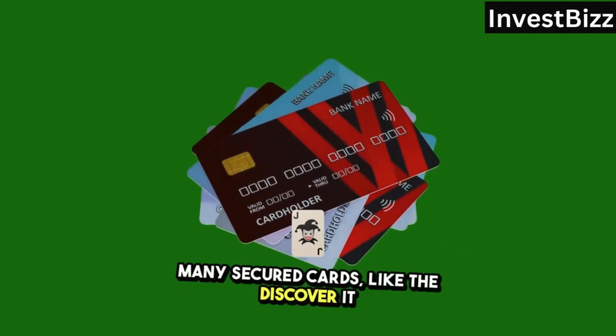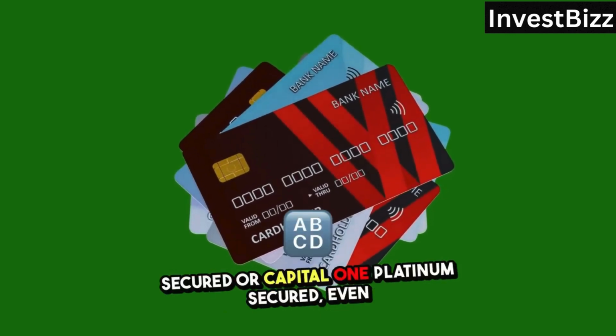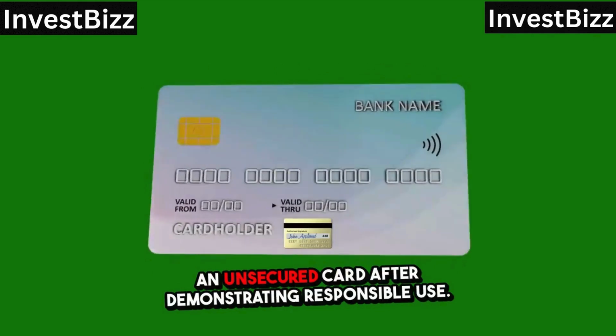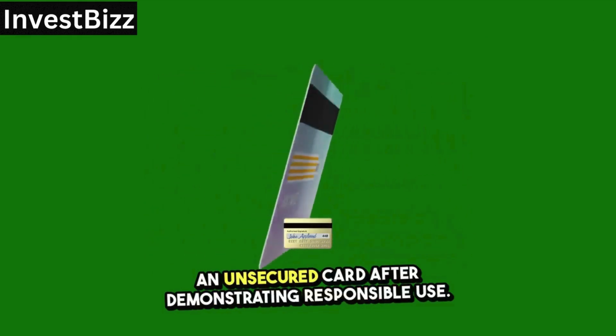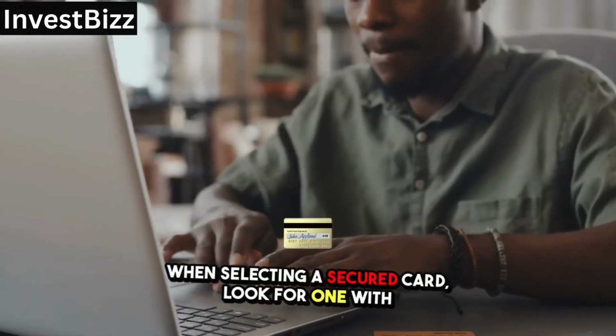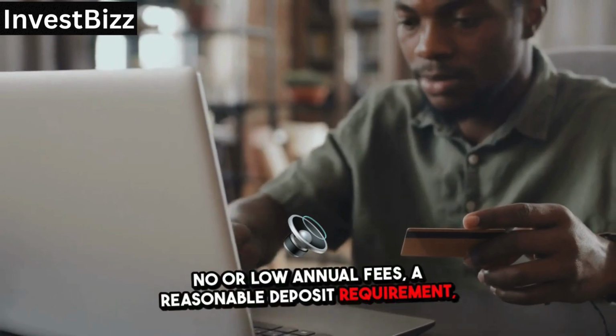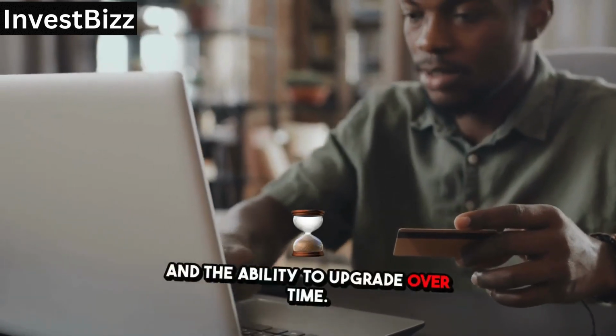Many secured cards, like the Discover It Secured or Capital One Platinum Secured, even offer rewards and opportunities to graduate to an unsecured card after demonstrating responsible use. When selecting a secured card, look for one with no or low annual fees, a reasonable deposit requirement, and the ability to upgrade over time.